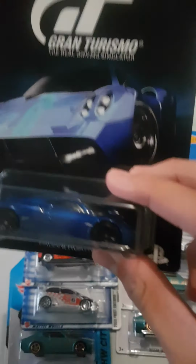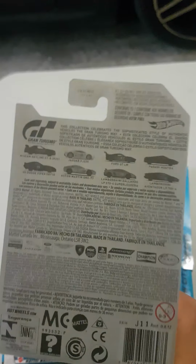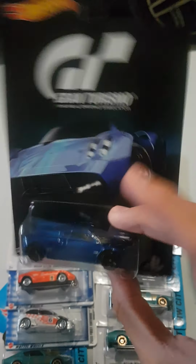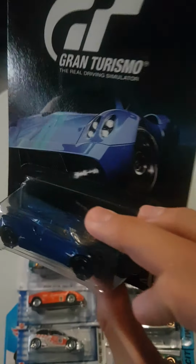We got, what are these? All right, these are Gran Turismo. A lot of these cars are about 3 years old, so they're getting harder to find. And for the price I paid for them, it's a pretty darn good deal. Liking the card art, to be honest, more than the actual car for some of these.